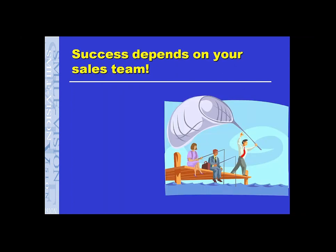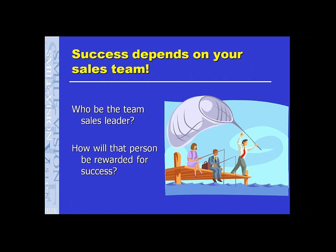Success depends also on your sales team. Who will be the leader? And how will that person be rewarded for success? After all, this person is selling. I hate to keep using that word, but they're selling, and they're entitled to make extra. That's different than just doing clerical work. So whoever is leading your sales team, keep that person in the loop and reward them properly.